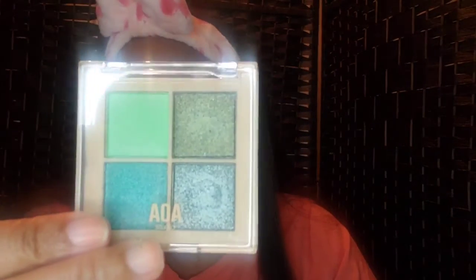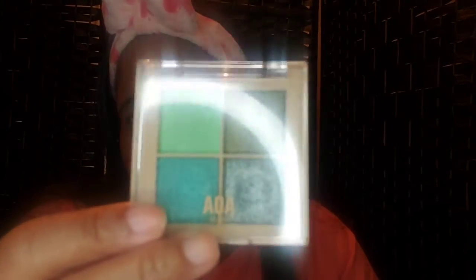I tried the green. I had bought several of these. I think they had like four of these, and I bought all of them. One came broken, and I got the green one as well, and I used that. And this is called Willow, and yes, it was a lot of little fallout, but hey, that's why I do my eyes first pertaining to these eyeshadows. And it was a good little look, like a Pat McGrath look. So yes, I liked that.